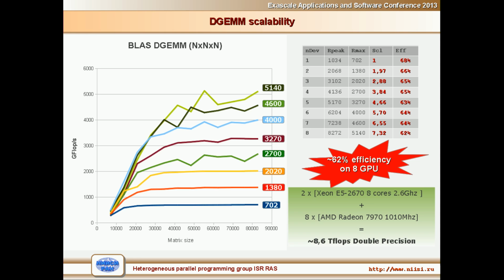The results are reasonable. One device works with a kernel performance which is at 68% of a device peak, and 8 devices are scaled to work with 62% of peak efficiency on big enough matrices.